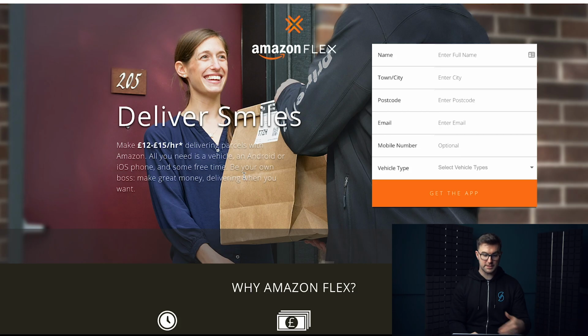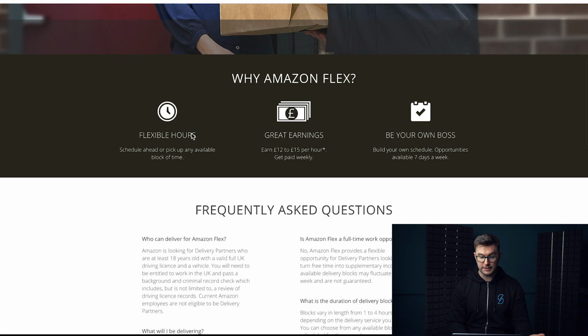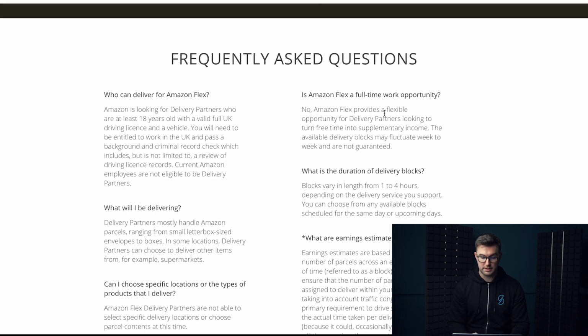And so you just download the app and off you go. As we can see here, it's available in the UK also, where you make 12 to 15 pounds an hour. So this is a really good thing. I think this makes a lot of sense. It's something you should absolutely be considering. And as it says here, is it full-time? No, it's flexible, which is really cool. You could do this when you're not working as well.